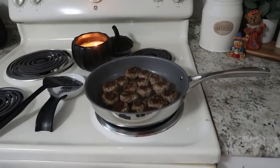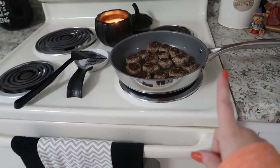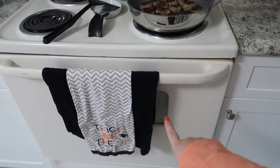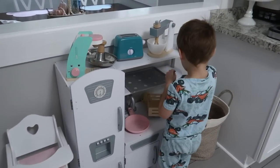So Jackson's getting a little bit impatient on his eggs, but we have our sausage going. I'm about to make the eggs. We have our cake baking, and as soon as that's finished, I'm gonna show y'all how I'm gonna be making the cream cheese icing. And Nolan's over here baking his own cake.